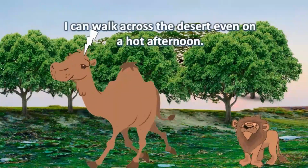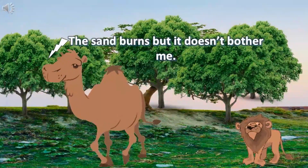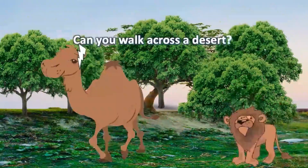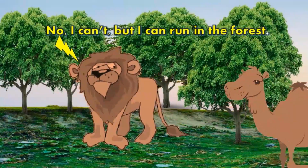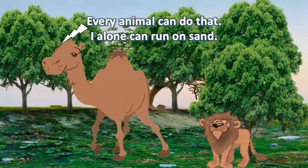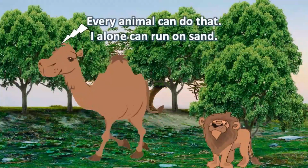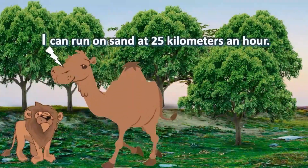I can walk across the desert even on a hot afternoon. The sand burns, but it doesn't bother me. I cannot believe it. Oh, lion, can you walk across a desert? No, I can't. But I can run in the forest. Every animal can do that. I alone can run on the sand. Every animal can run in the forest. Remember, but I alone can run on sand. I can run on sand at 25 kilometers an hour.